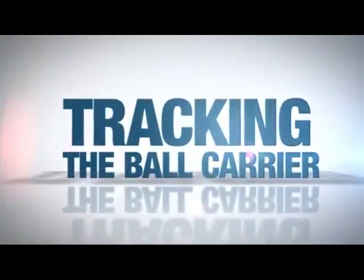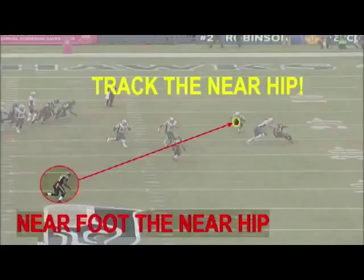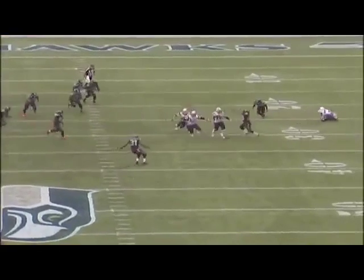Is closing the distance with the ball carrier while maintaining our leverage. As we approach making contact, we key the near hip of the ball carrier. Number 31 tracks the near hip as he closes the distance with the wide receiver.